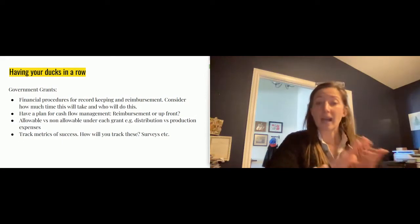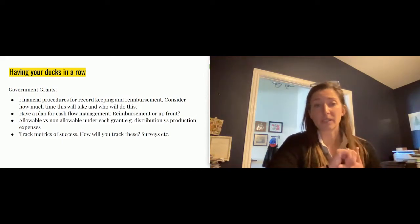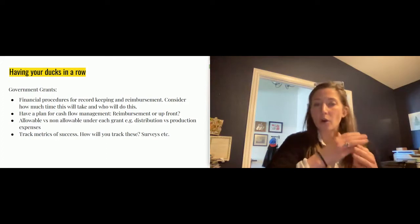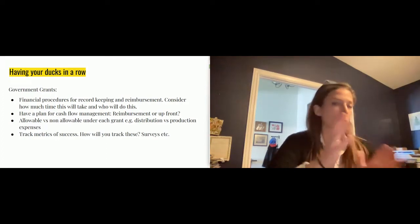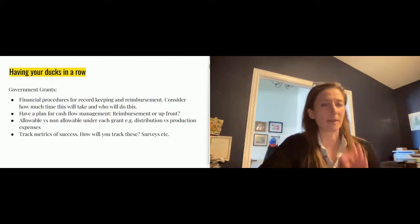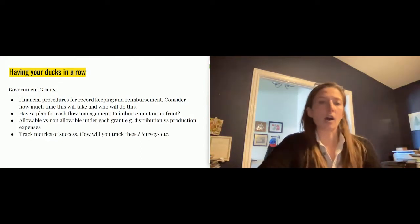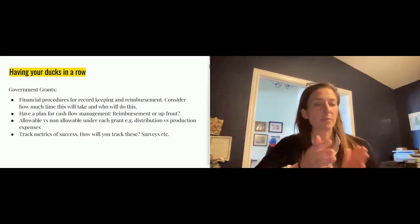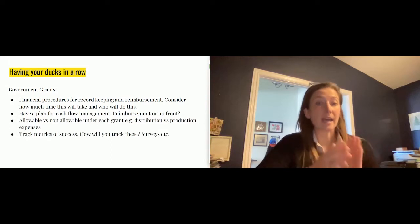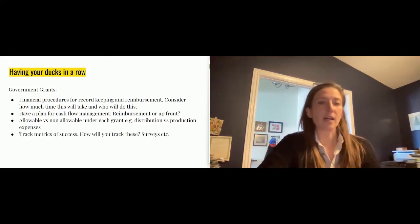So they'll ask you for financial procedures and how you go about tracking everything, how you go about paying your people, that sort of thing. So it's good to consider, maybe talk to an accountant, a lawyer, something like that. So you just keep that in your mind. If you are going after these big grants, you'll want to have a plan for how you will handle the funds and keep track of everything.